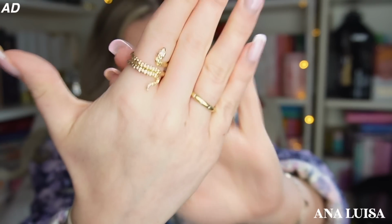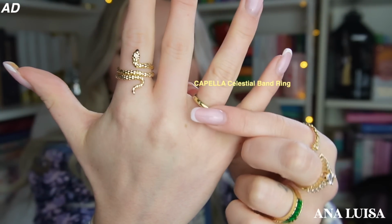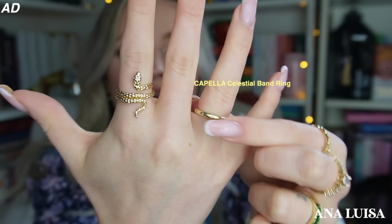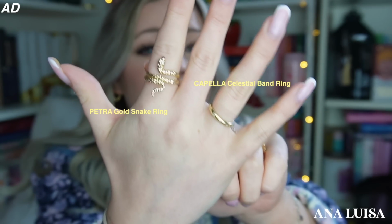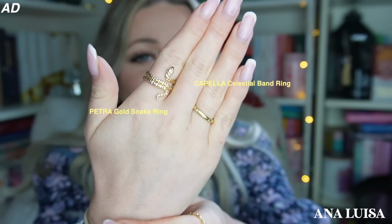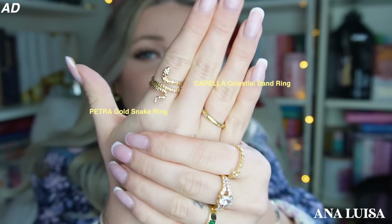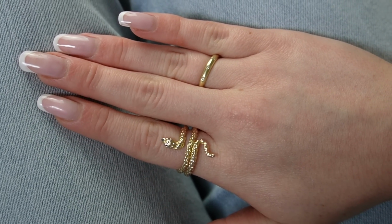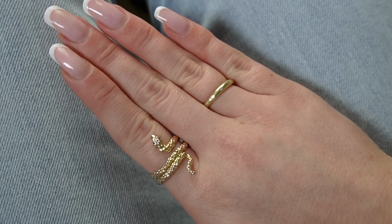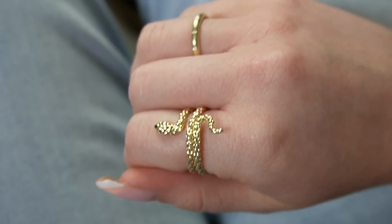Also wear these rings every single day. So we have the Capella ring, which is this little gold band with the silver diamante detailing, and then we have this gold snake ring. I love this ring so much. I get so many compliments on it all the time. It truly is a stunning jewellery piece, and as you can see, there is absolutely no tarnishing to this jewellery. It is still very much looking brand new, very beautiful, so I do love these.